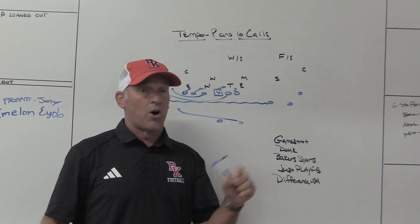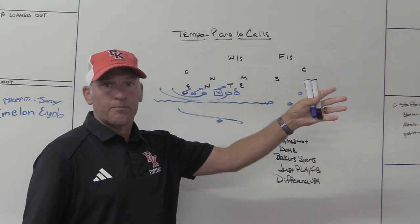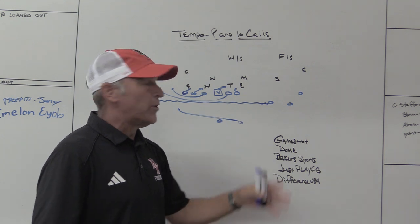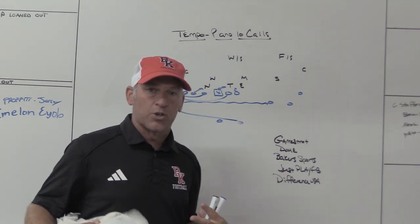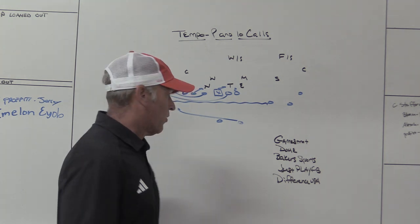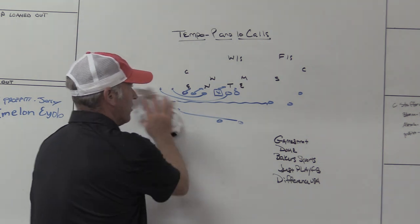You know we go fast, but all of a sudden on this first rep, maybe we snap it and we run the one-step screen, but maybe we don't. You still have to line up because we're a tempo team. All right, so it's always that illusion of the tempo that's going on. Then we jump the tight end, we motion back, and we go pin-pull, all right, to the boundary.